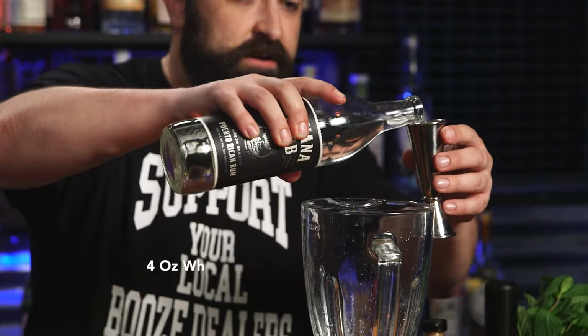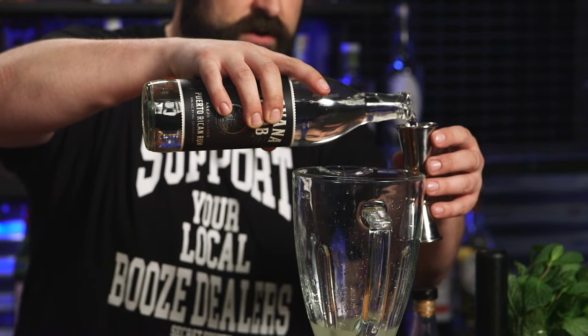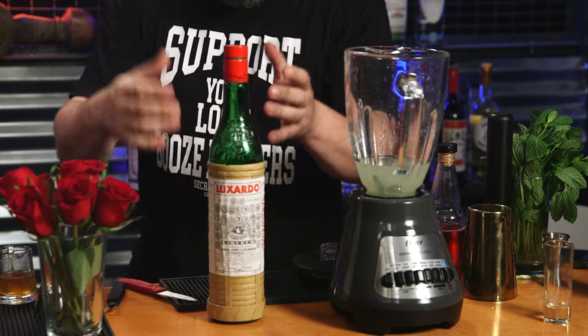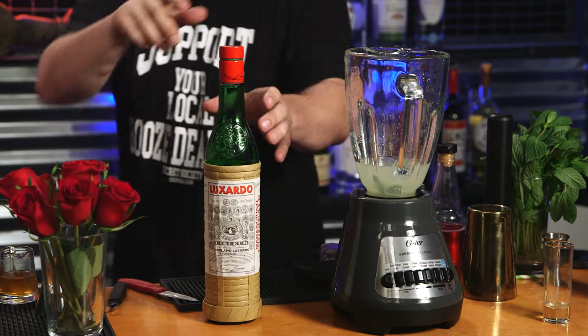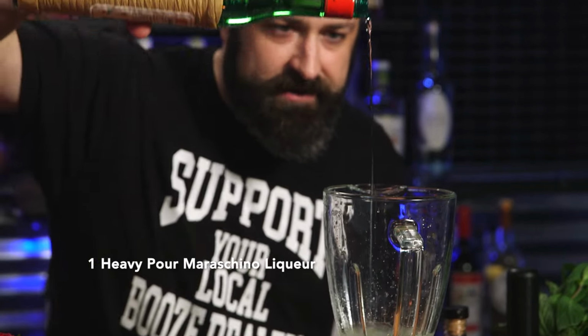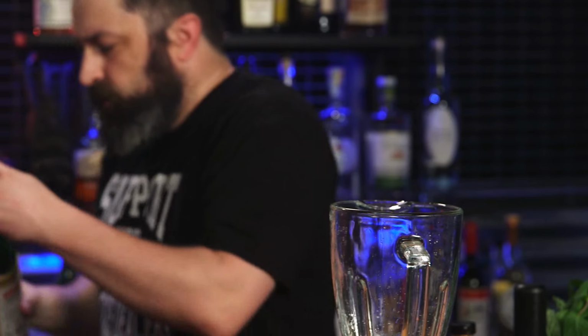Can I have my jigger there? Absolutely. Thank you. We're gonna be putting in 2 ounces, but if you're making two, go ahead and put in those 4 ounces all the way. Beautiful. And we are going to add a touch of sweet, a touch of bitter, a touch of delish in Luxardo Maraschino liqueur. Not a lot. Get the color in there. You can eyeball this. One of those should do you well.